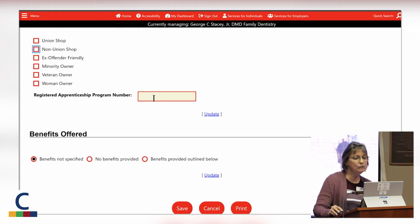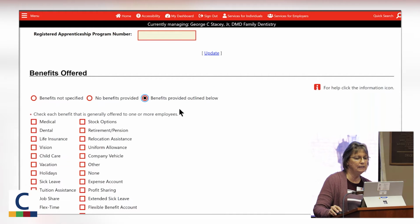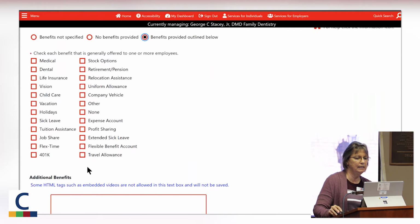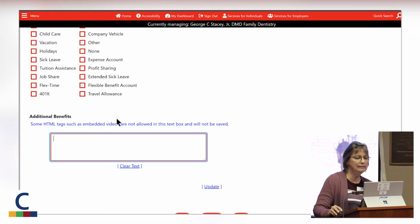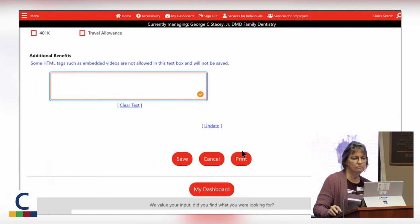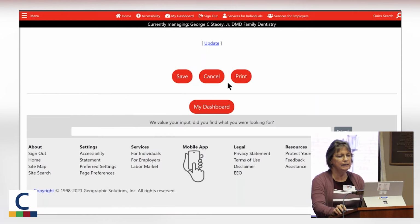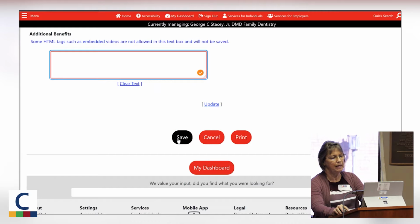If you have an apprenticeship, then you can put your apprenticeship number in there. Now, this dentist does not have any benefits. If he had benefits, you can see all the benefits that you can select from. If you've got something that's not listed in there, you can always add it. Maybe you want to put company car, something like that. But then that's all that goes right there. So then you would just click the update or save.